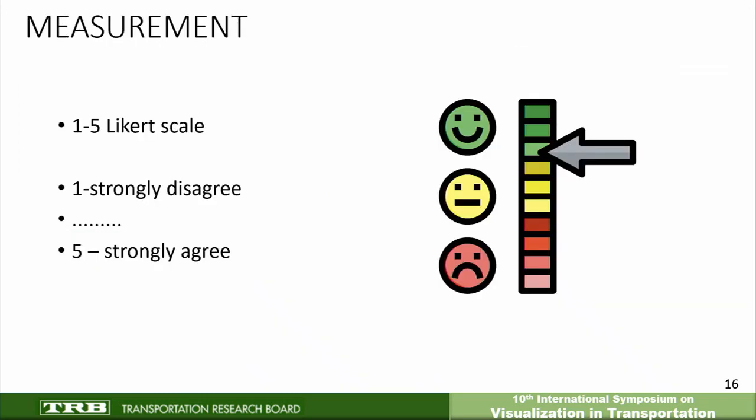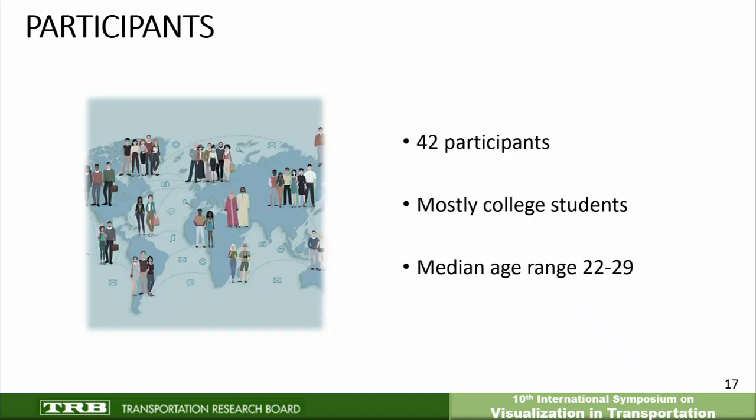All these measurements were taken on a 1 to 5 Likert scale. 1 means the lowest, and 5 is the highest. For example, when asking the participant how comfortable they would feel walking along the street, 1 means the least comfortable, and 5, the most comfortable. Where do we find the participants? Well, we're at the university, so there are 42 participants, mostly college students, with a median age range of 22 to 29.